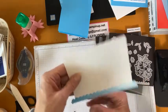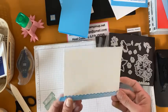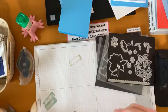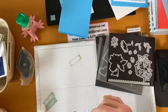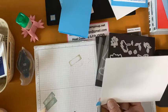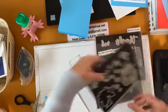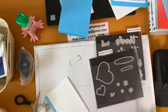Okay, so I just lined that up along the bottom of my basic white cardstock. Make sure it's going all the way to the edge there. Now I'm going to take my snips and just trim off the extra. And they go flying everywhere. Okay, I'm going to put these dies back in the little envelope before I lose them.